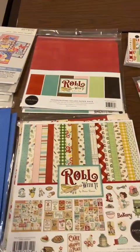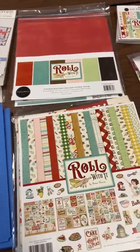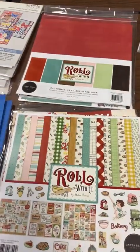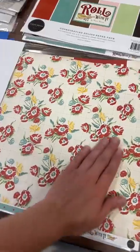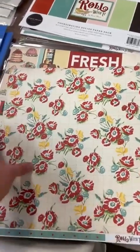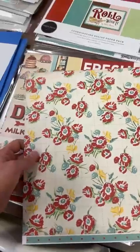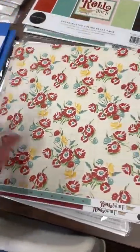And then next up, we've got some new stuff. So this is a brand new release from Echo Park. It's part of the Cartabella line. So that means that it is going to be that more luscious feeling paper. I don't even know how else to describe it. It just feels good. It's got a texture to it. I think it's a felt texture is what they call it.